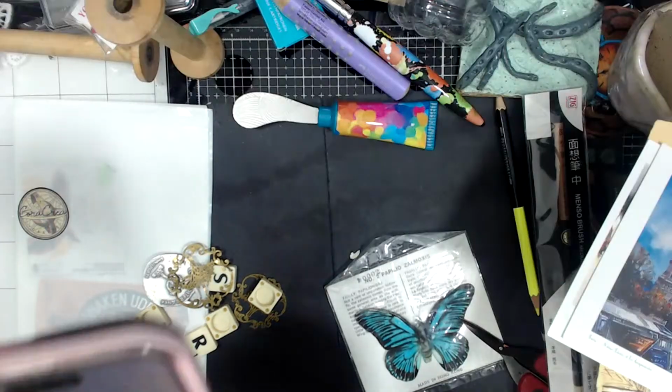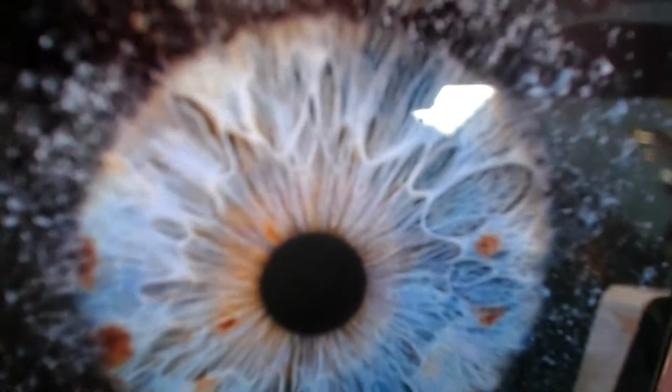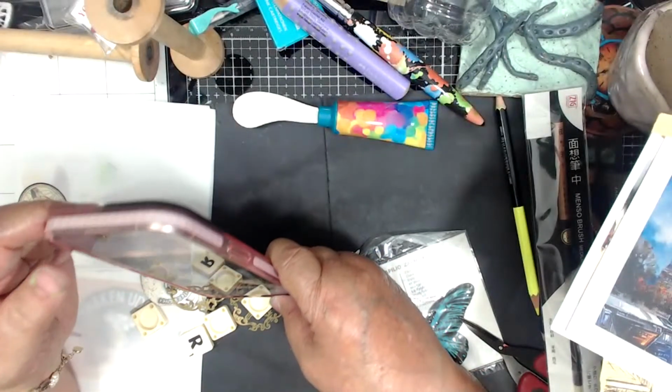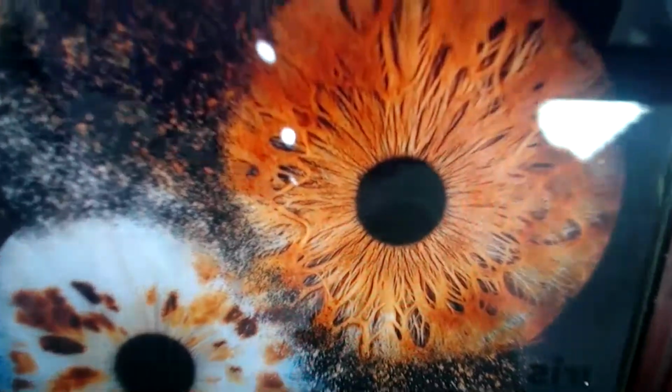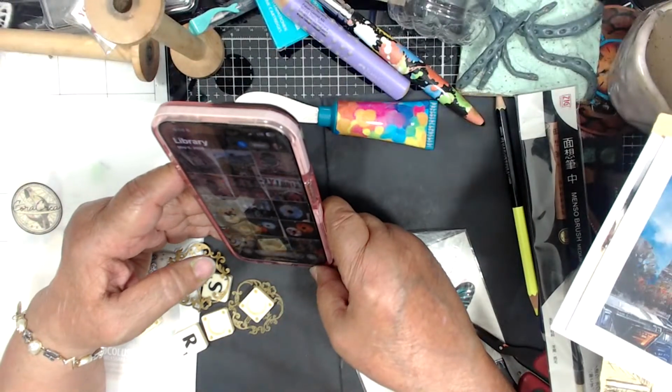Let's see. Oh, when Patty did this, look. Can you see it? That's her eye. That's not her eyeball, but she did that. I didn't do it because I have just brown eyes, and it would have been just plain brown. But look how cool they are, how people's eyes are, and they put them up in a frame. It's really cool, and it didn't take long. Maybe not even half an hour.